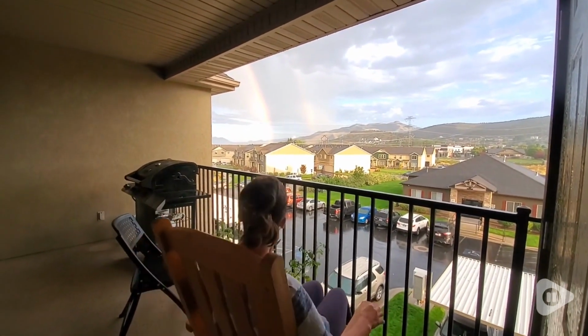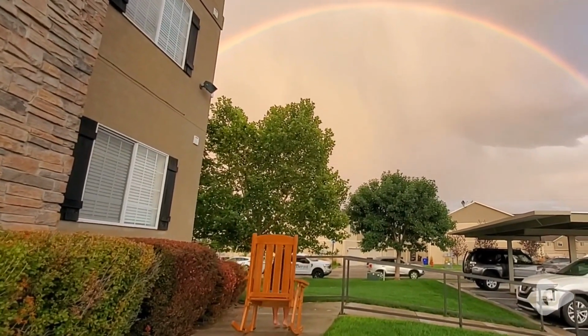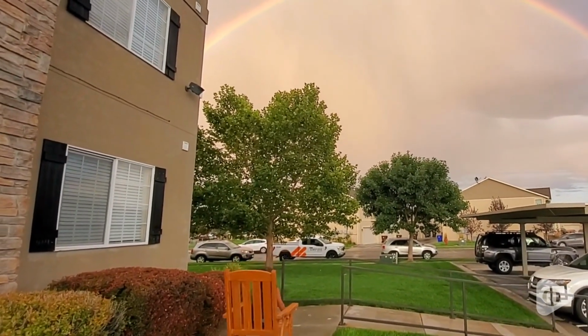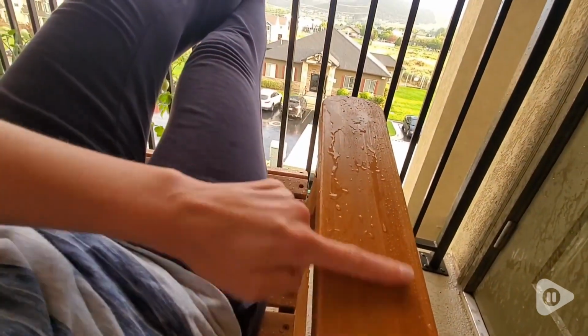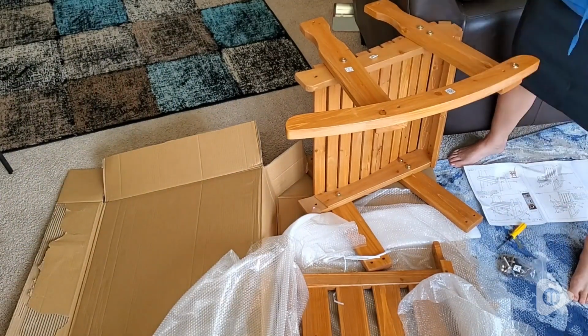When it rained, I saw that the wood is sealed and no water got inside or absorbed into it. So being outside, this rocking chair is going to last for a very long time. It was very well made. And I love the fact that it was easy to assemble. It wasn't difficult to follow the instructions, and it was very fun, very quick.